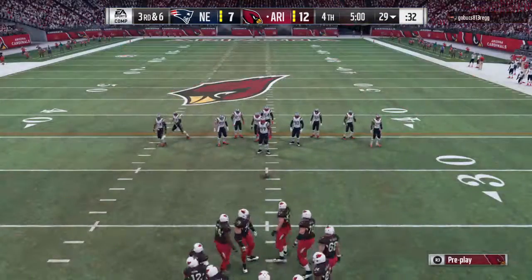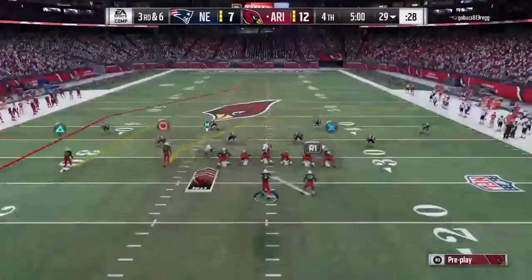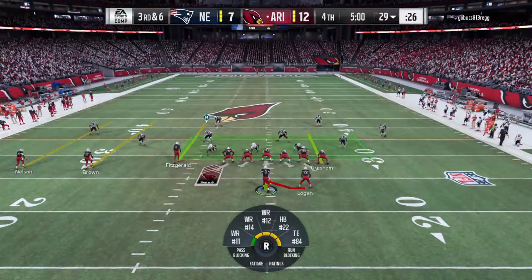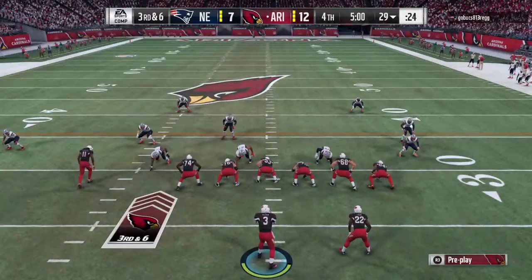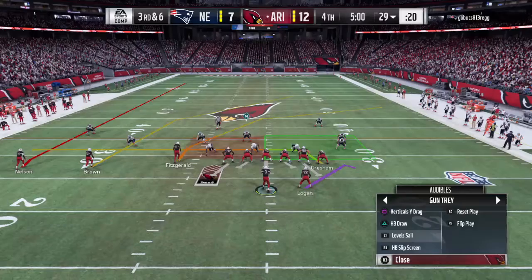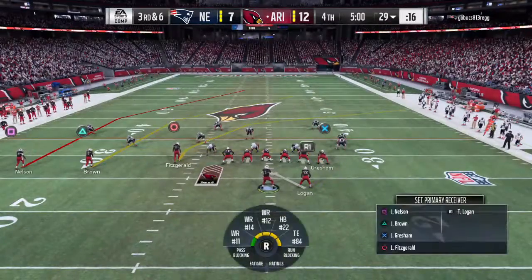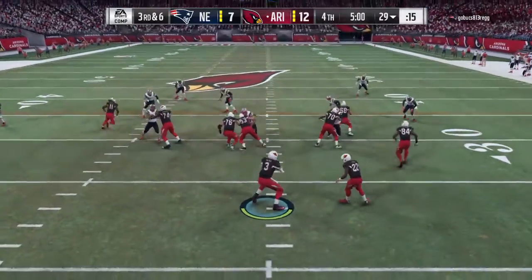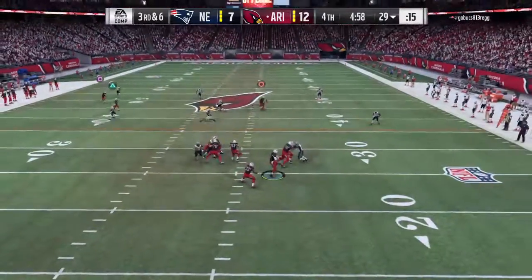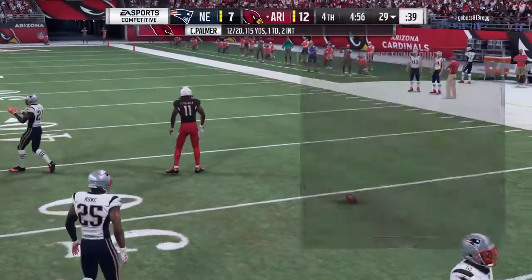The Cardinals on 3rd down. They've hit 2 for 4 thus far. This will be 3rd and 6. Off the play fake. Here's Palmer. And he fires one, but incomplete.